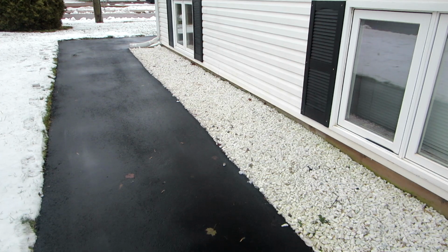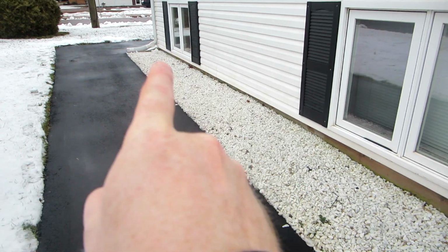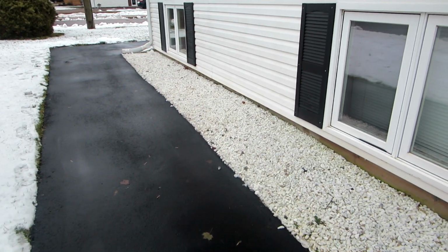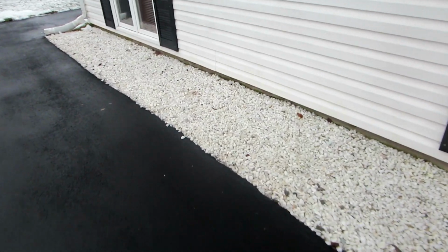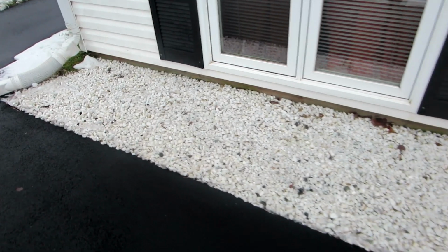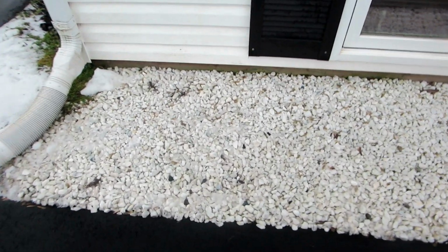Now in front of the house on my side, all in this area here used to be dead shrubbery and grass. I removed all of that, and in its place, I put down decorative white stone. It makes this area so much cleaner looking, and the upkeep on it is virtually nothing.